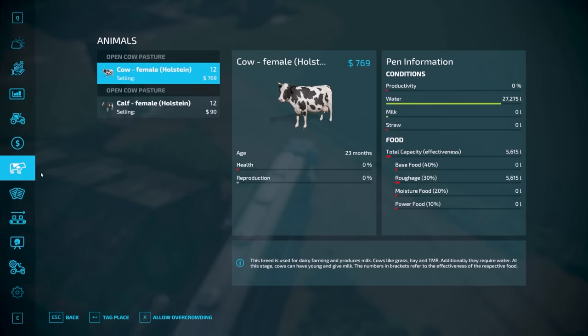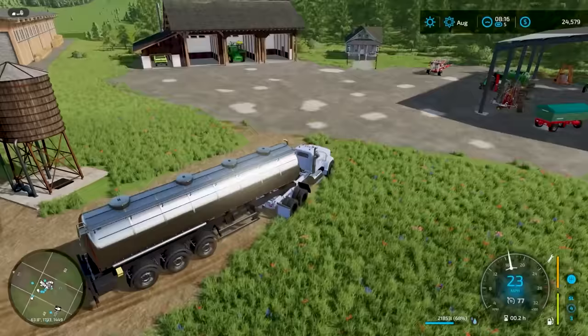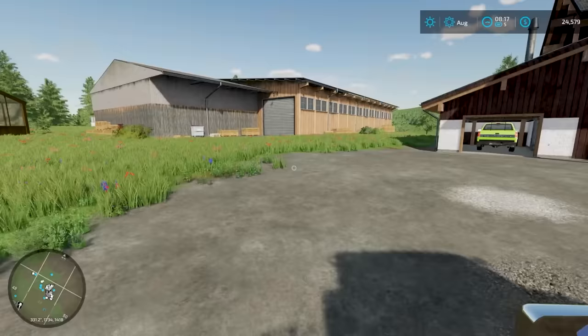And let's check on the animals. Didn't use too much water. That's good. They got enough roughage for now, and hopefully soon that silage finishes fermenting. So go ahead and place the truck back here somewhere. One of the next things we need to look into is finding a flatbed that semi can pull.